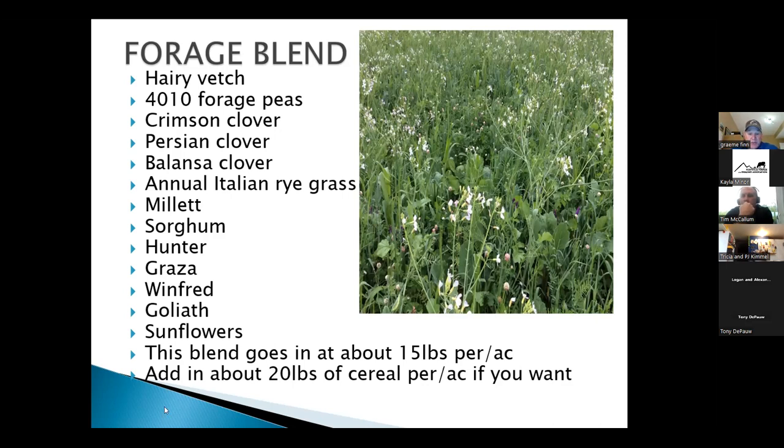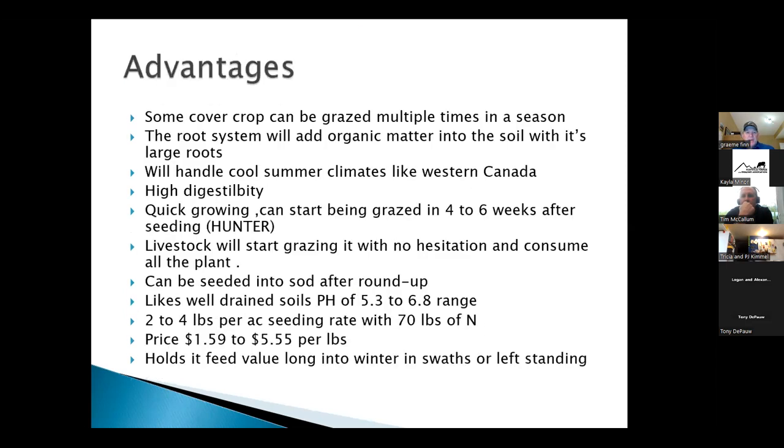And then, of course, your cereals. We can't underestimate these guys. Even if you put peas and a forage rape and then some cereal in there, that's a great forage mix. You're going to have diversity. It'll work for you. So we're going to go through some of the advantages now. We'll go through some of the disadvantages.